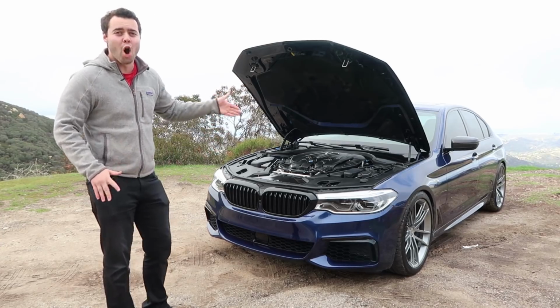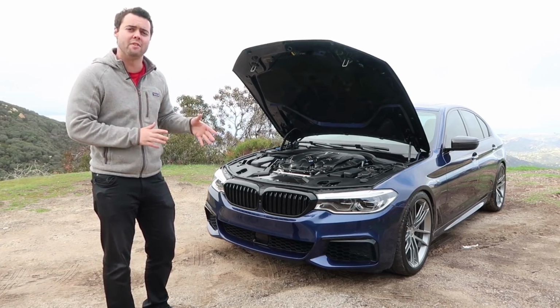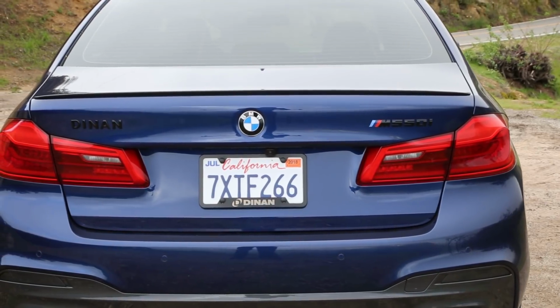In BMW's own words, that makes this car faster than the previous generation F10 M5. And despite the fact this is all-wheel drive, it weighs 100 pounds less than the rear-wheel drive F10 M5 as well. Now, this is not a stock BMW M550i.